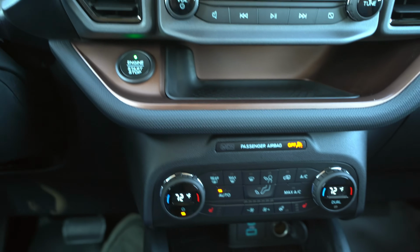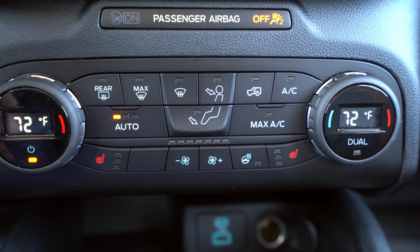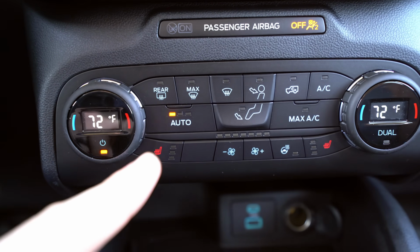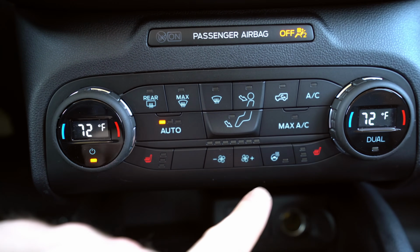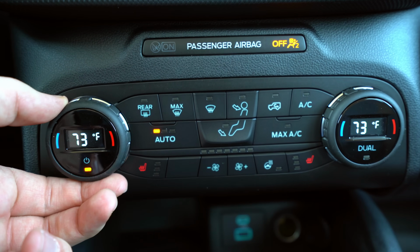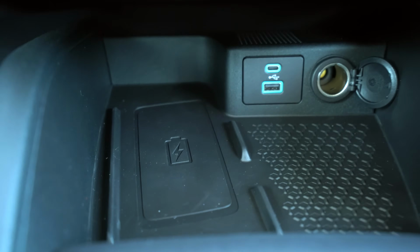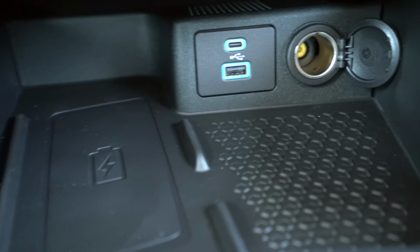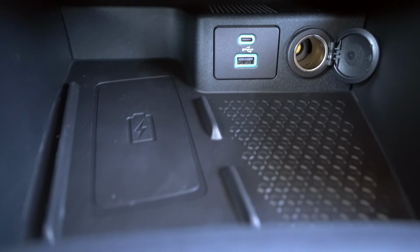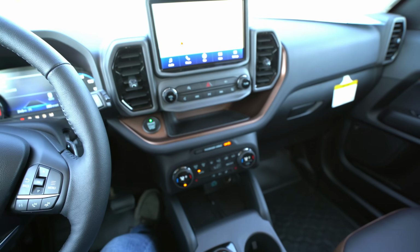Push button start there. And then down below we get dual zone climate control, which is actually standard. Manual climate control on the base model, and then regular single zone, and then optional dual zone. Heated seats, heated steering wheel, fan speed controls, everything's easy to use, and you still have the same soft rubber liner on these as well. And then down here you get a wireless charger, which is also optional, a couple USB ports, and a 12-volt power outlet. So good storage and cubbies in here, can't complain about that.